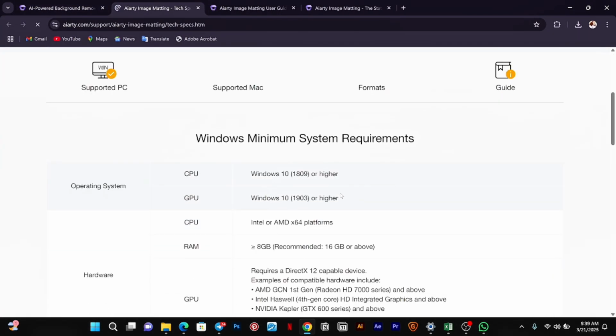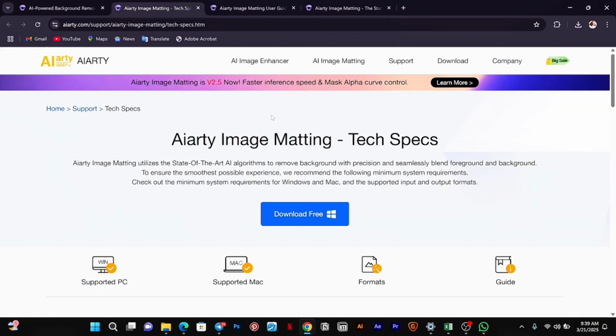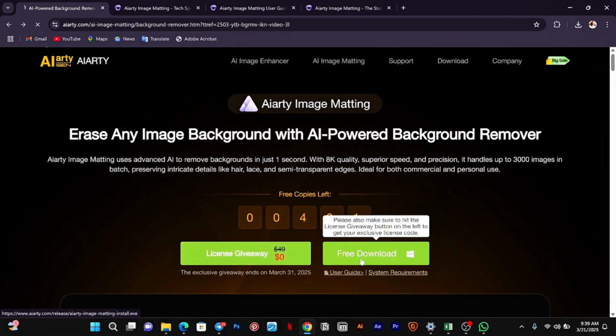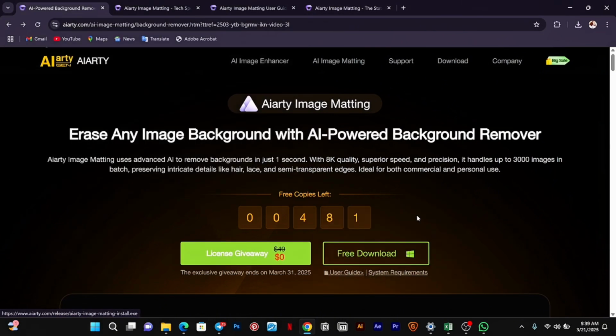So the system requirements, so you get to see all of the system requirements here, Windows 10 and all of that. You need to have greater than or equals to 8 gig, right? 8 gig and above, right? So if your system is 8 gig, then fine, you can actually get the software. So like I said, you can just click on free download, right? And so I have downloaded mine already, so that is not necessary.